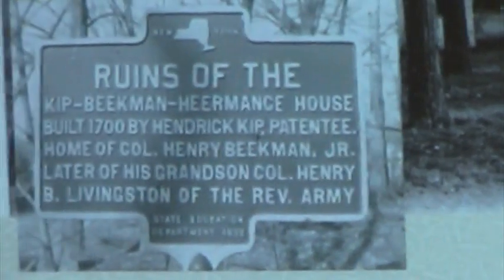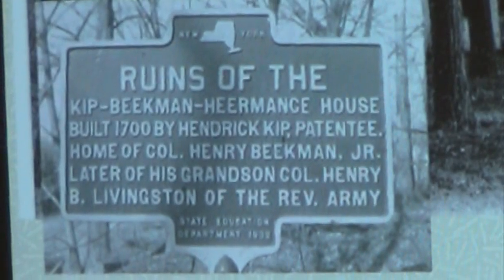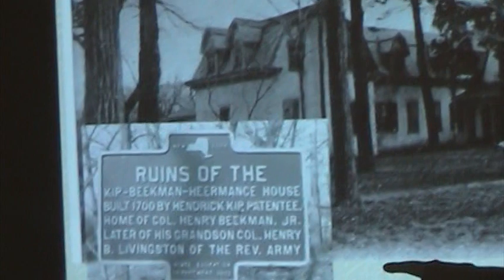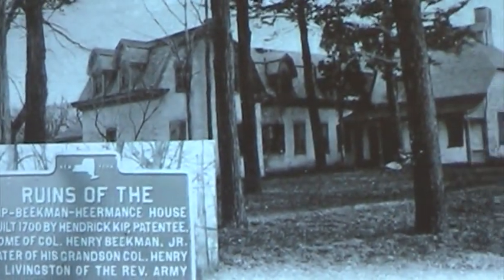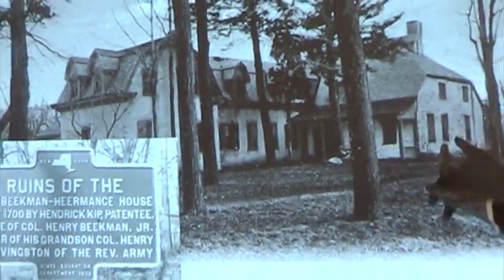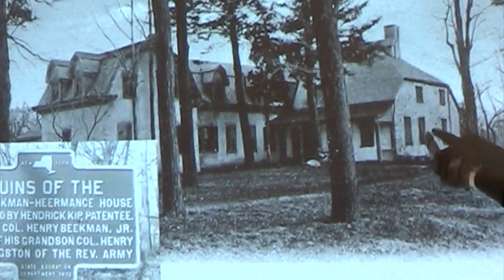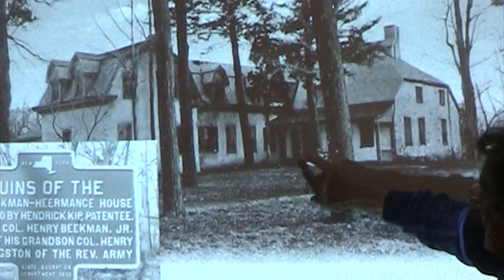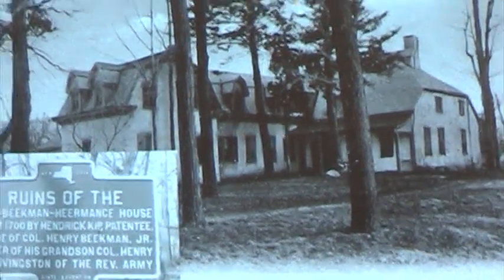And so the Beekman family home is in ruins, and so there's only that state marker down toward the river on this same Rhinecliff Road. But this is what the house looked like originally. And this part is the early part. So this would be the part that was standing at the time that the Palatines had made their arrangements.